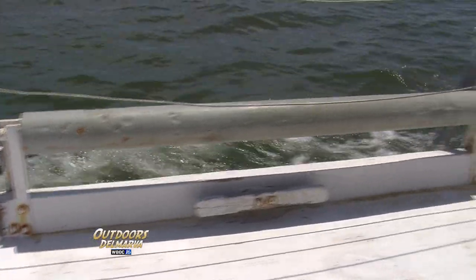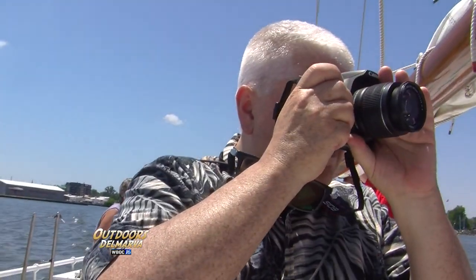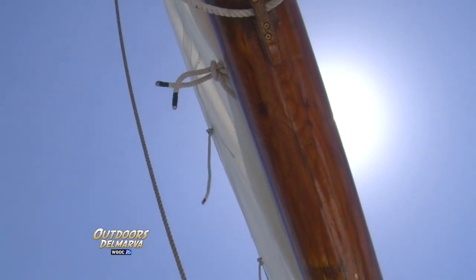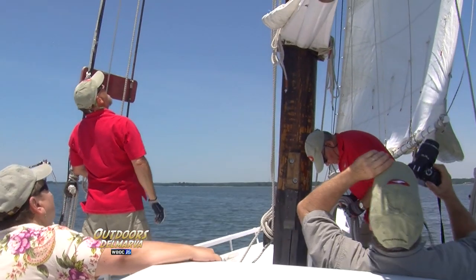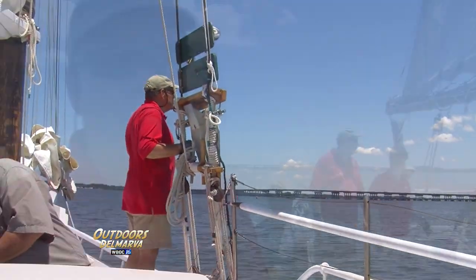And they came up with the idea of getting a skipjack. So they began looking for skipjacks. A lot of them were pushed up creeks and left to rot. The ones that they found were not really suitable to be restored. And the ones that could be restored, the owners didn't want to sell. So in 1990, the decision was made, let's build our own skipjack.